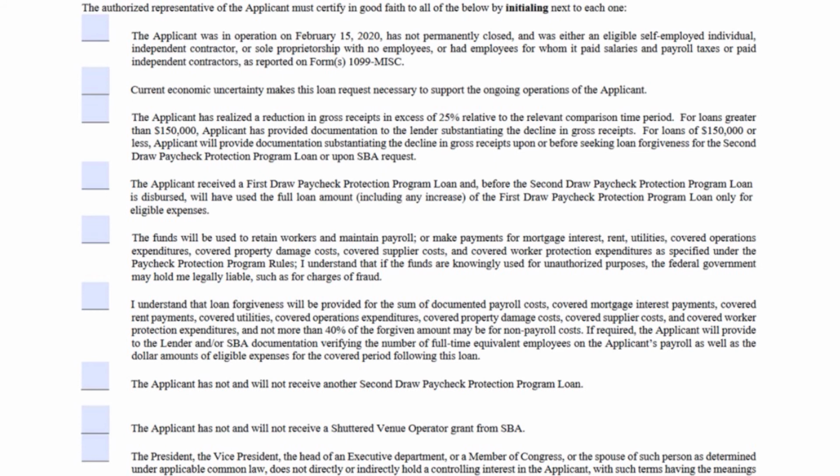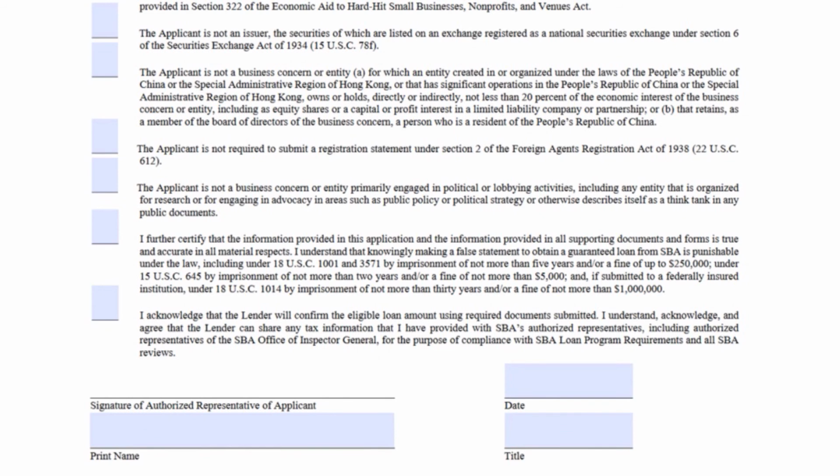All right. So I'm not going to go through the whole list here, but there are a few things I just want to draw your attention to. And you have one line that says that the applicant, aka the business, is not an organization for which an entity created in or organized under the laws of the People's Republic of China or the Special Administrative Region of Hong Kong, or that has significant operations in the People's Republic of China or the Special Administrative Region of Hong Kong, owns or holds, directly or indirectly, not less than 20% of the economic interest of the business concern or entity, including as equity shares of a capital or profit interest in a limited liability company or partnership, or that retains as a member of the board of directors of the business concern a person who is a resident of the People's Republic of China.